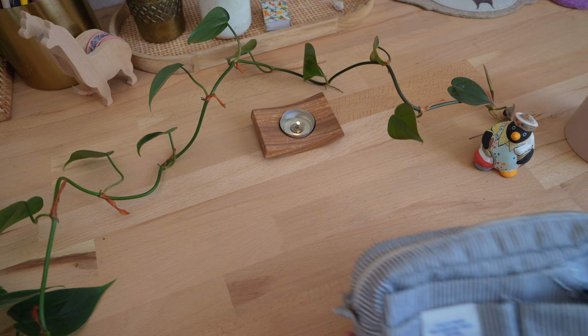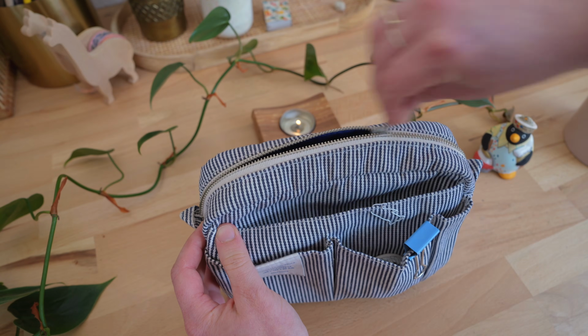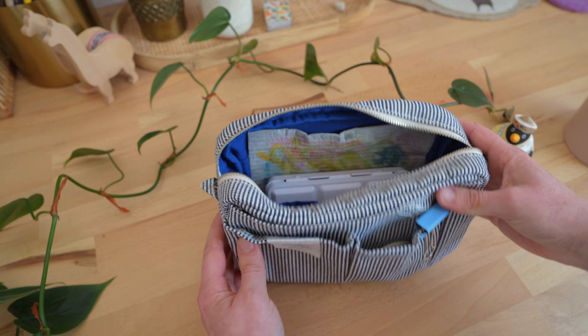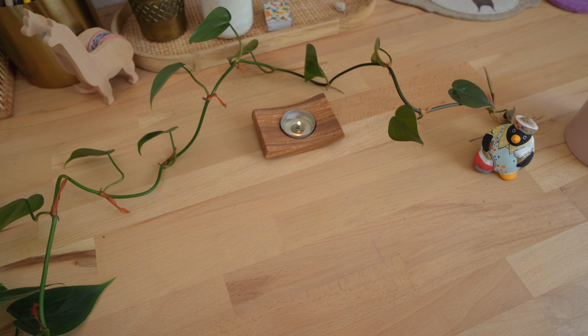Also, a really great one is this pouch from Delphonics. In this one I store all my travel art supplies. This one is very great to take outside. And it fits a lot more art supplies than you may think.